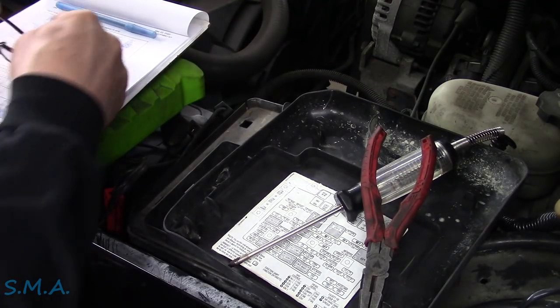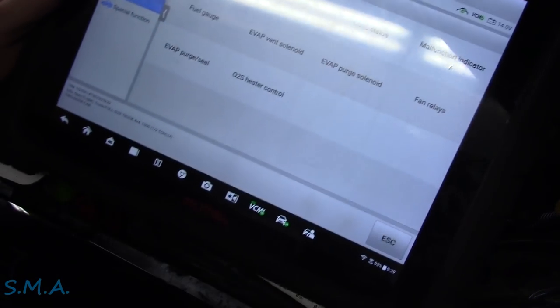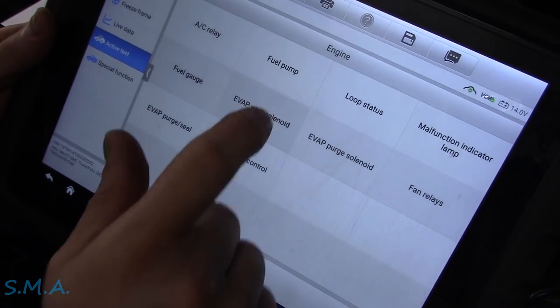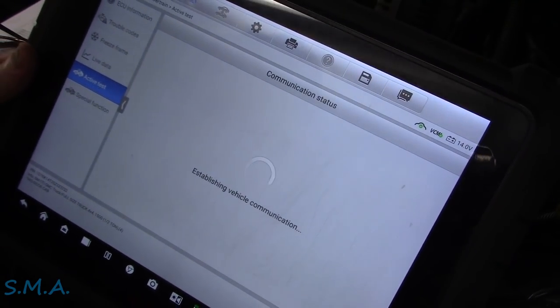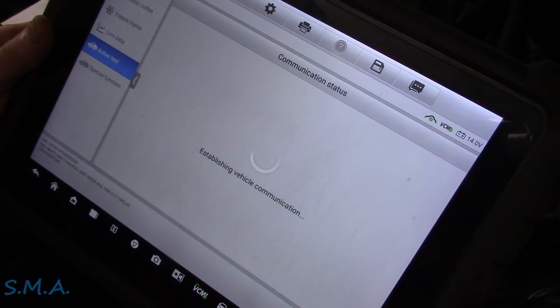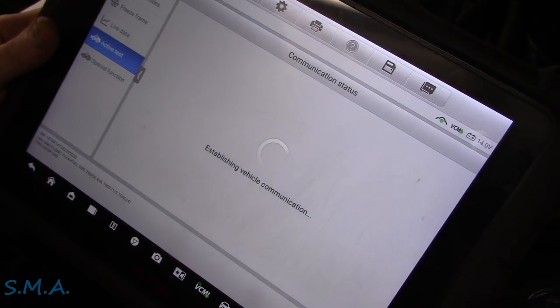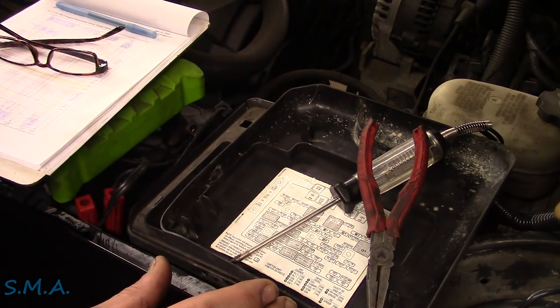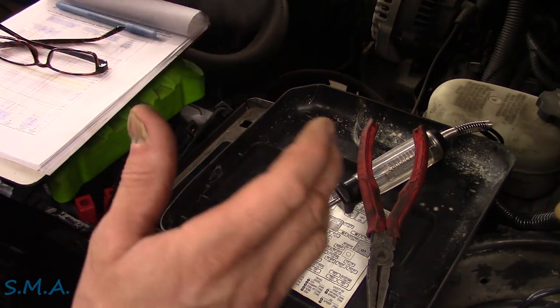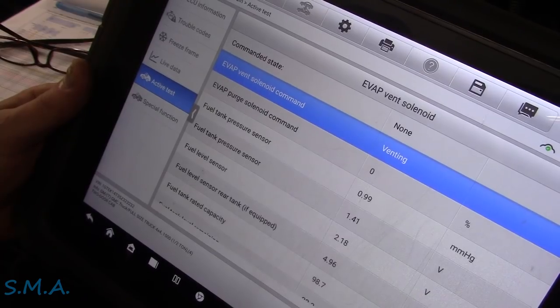Before we even go down on this old girl, we're going to use some bidirectional action here. We're going to go to the vent solenoid. Probably should have done this first to see if we could hear it, because if it's fixed miraculously now, I'll feel like a fool. Oh, she's slow. I'll wait for that to load up. Oh, nope, there we go, she did. Let's see, listen quietly.